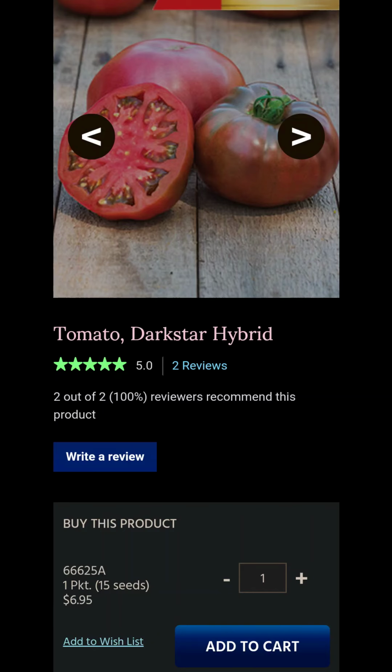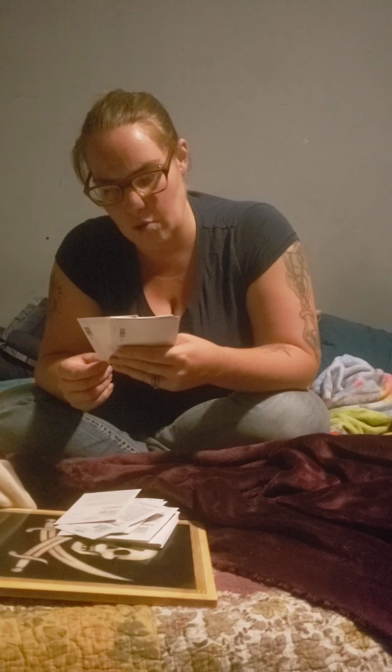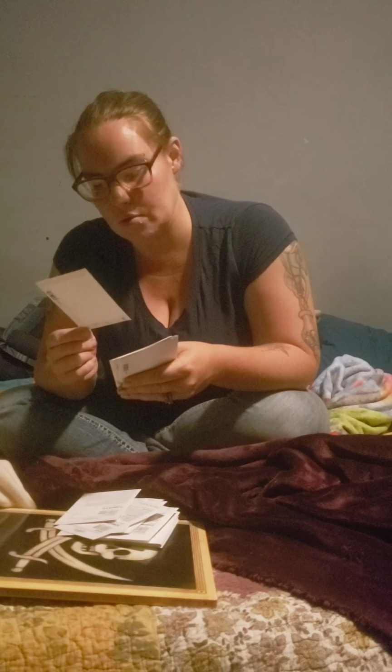Dark Star. With out of this world, sweet, sour taste, rich dark purple, Dark Star is a colorful star in the tomato universe. Resists light blight fungus and has fewer blemishes than similar heirlooms. So this is probably like the Purple Russian or chocolate chestnut, maybe? It doesn't say how big it is, so it might be. I don't know, it sounds like that's the heirlooms that it's trying to mimic.